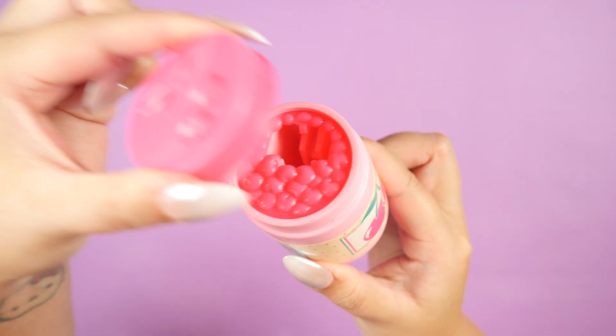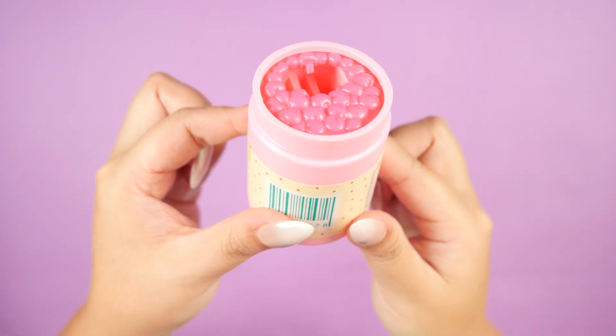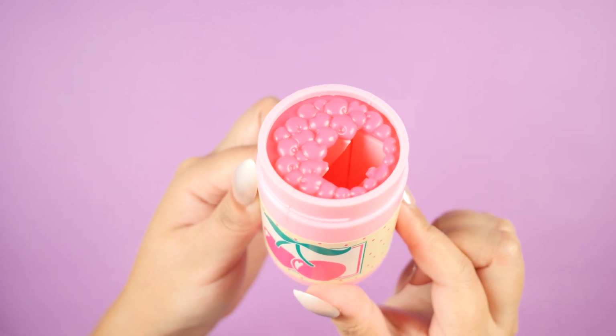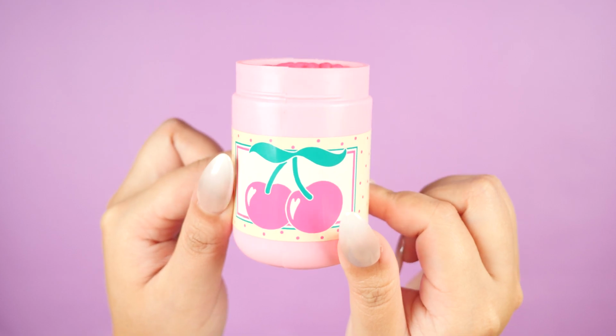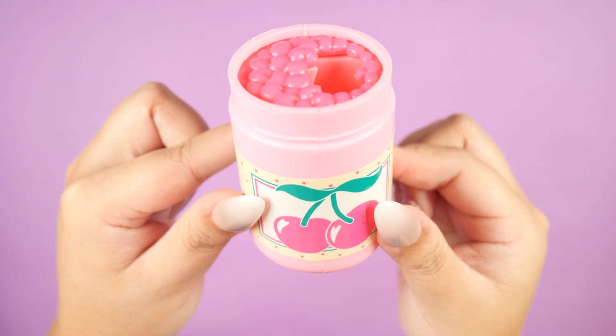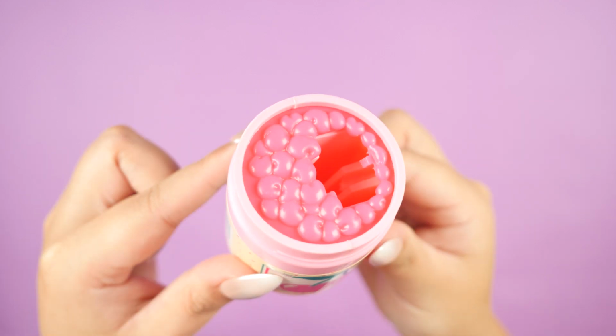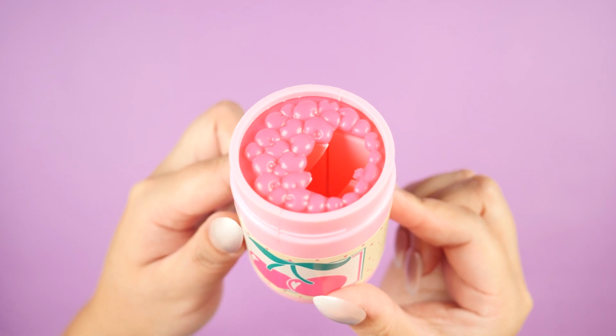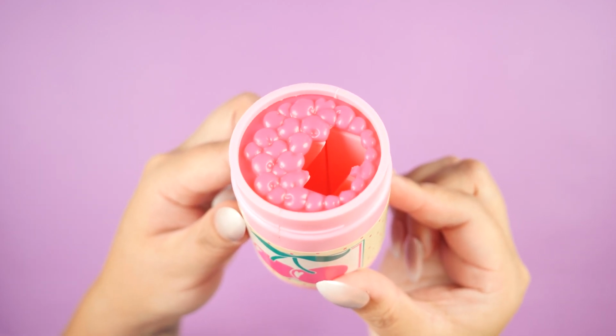And when we open it, we see the little cherries inside, and I know you're all asking the question, does it still smell like cherries? And the answer is yes. Absolutely, it smells like cherries. It's very strong too. In fact, when I opened the box, I could smell the cherries. I really wish you guys could smell it because it really does take me back.